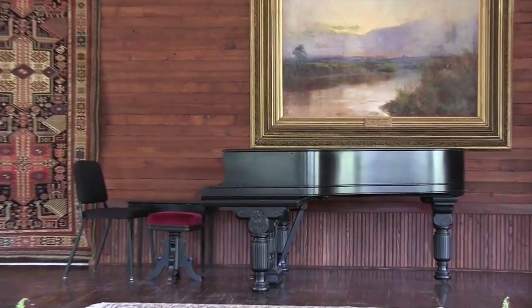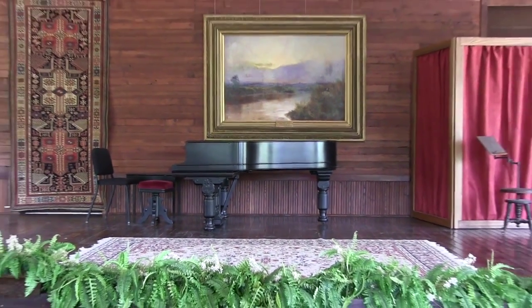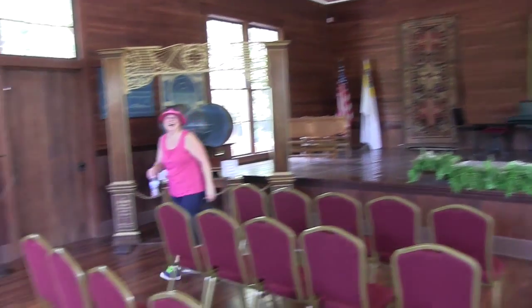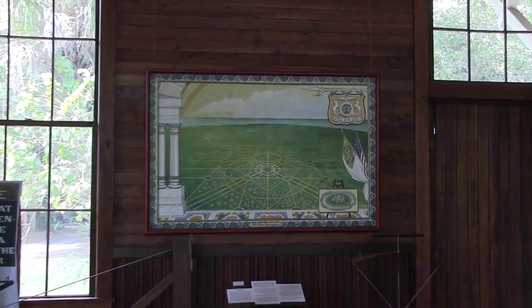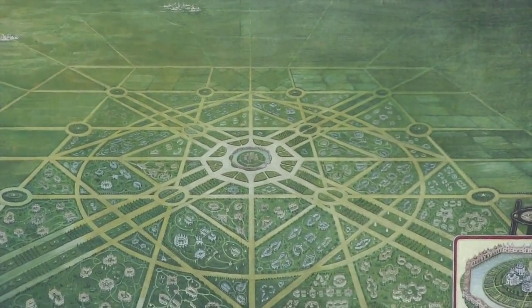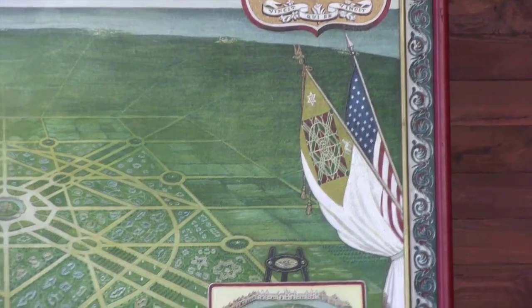And they would have somebody play that, and they'd have productions and musicals, which they still do here. It's great acoustics here, and they have musicals throughout the wintertime, which is Florida season is in the winter more. This was their paradise they was hoping to build at some point. And it's the idea. This is the way that it was going to be landscaped. That was their coat of arms. They had their own flag.